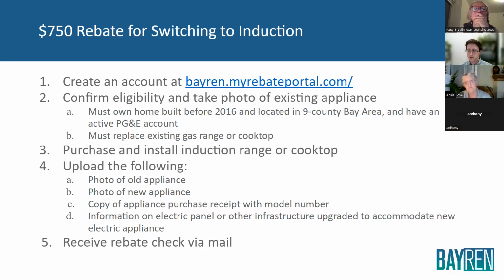And like what Mitch was mentioning, the rebate covers a pretty good portion of the cost of these. There's a really big range in quality and cost for induction stoves. The lower end ones are probably $1,000 up to $1,500, and the high ones can be several thousands of dollars. But for most medium tier induction ranges, $750 will cover probably a quarter or half, maybe even more, of the total cost.